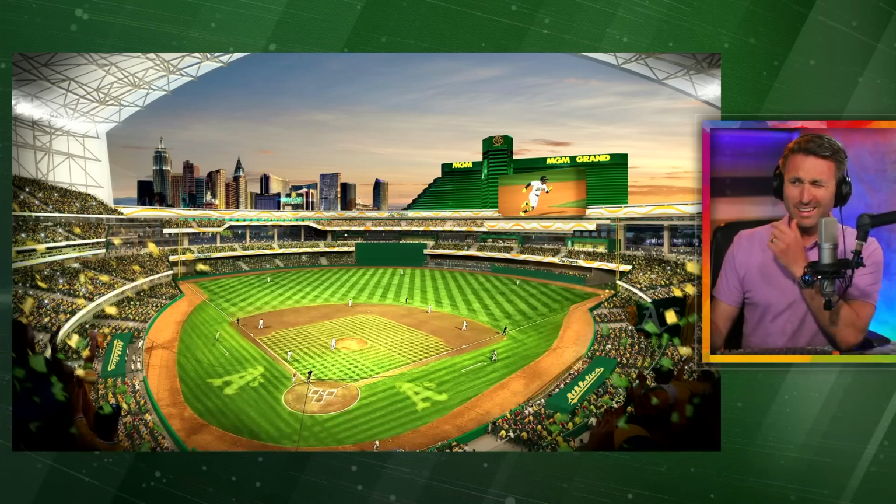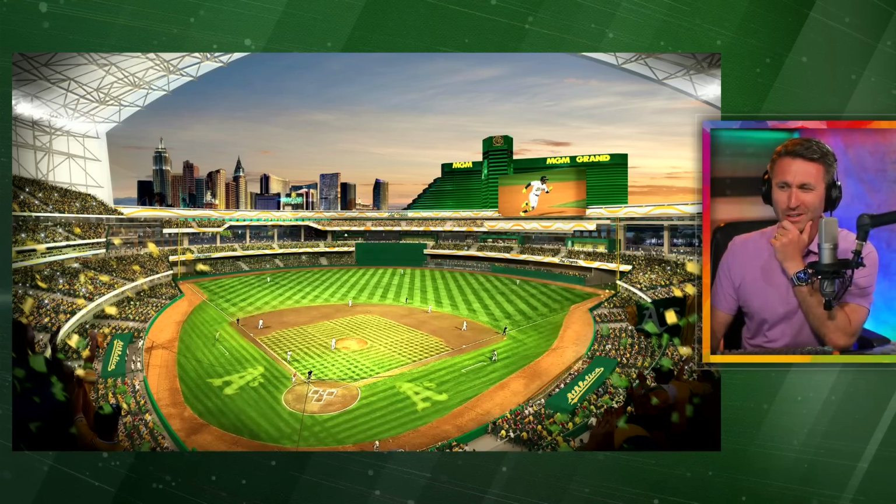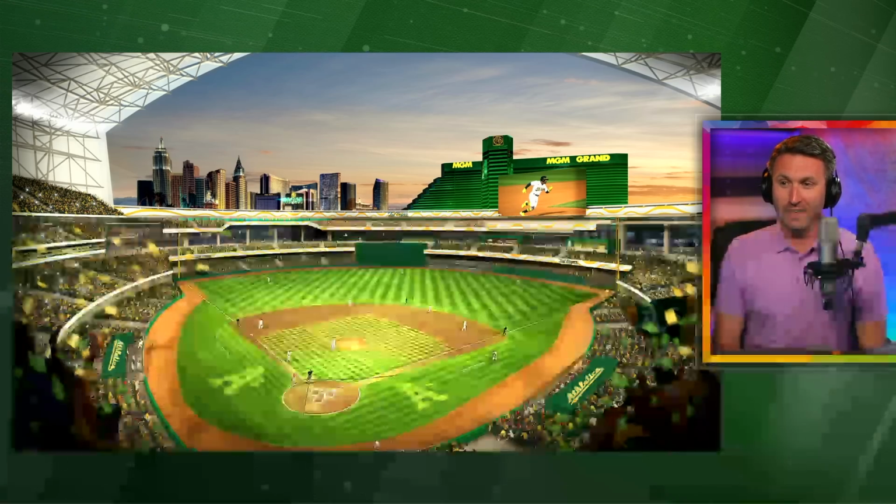There's also a really odd ode, I believe, to the Coliseum here. Look how much foul ground there is on the first and third base sides. That is way too much. No modern ballpark, especially one that needs to cram into 9 acres, there's no way you'd have that much foul ground and that it would be circular like this in shape. Just a side story, a bit bizarre here.